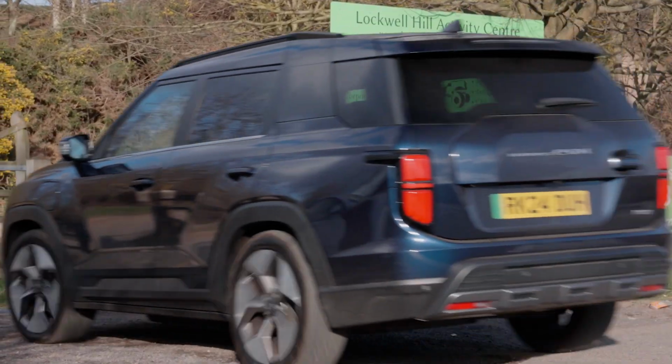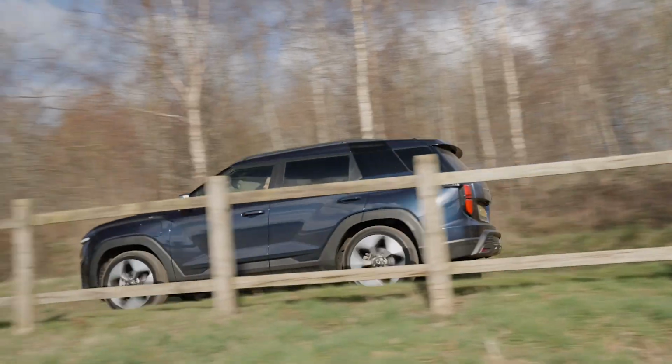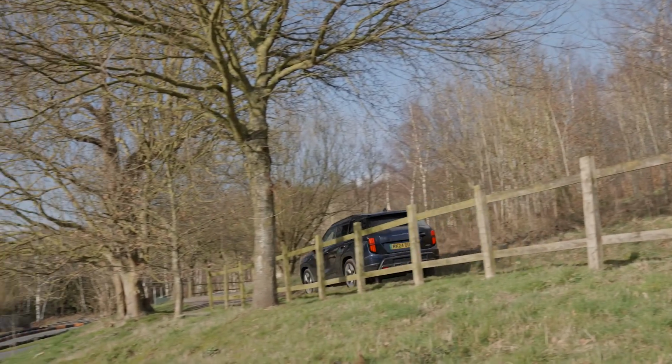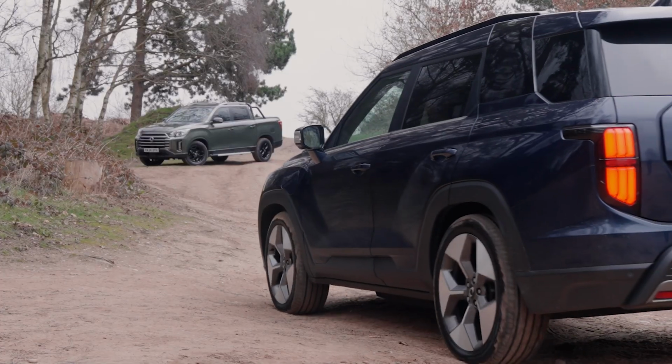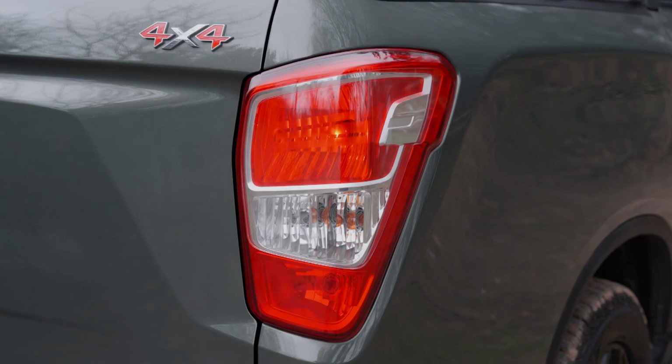I'm guessing I'm turning down here. Oh, what? Now that, unless I'm mistaken, that's a KGM Musso. Oh my God, that thing is a beast.